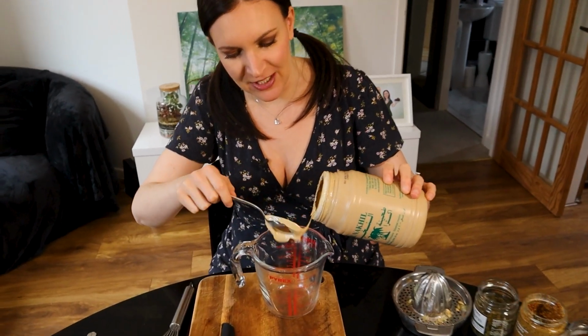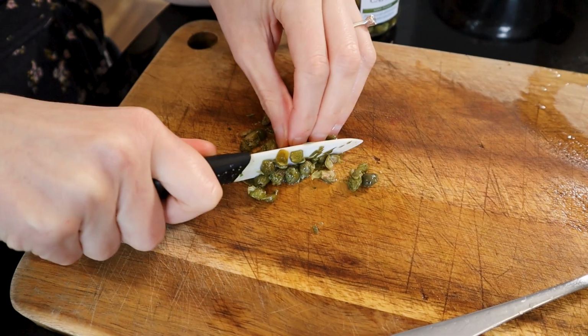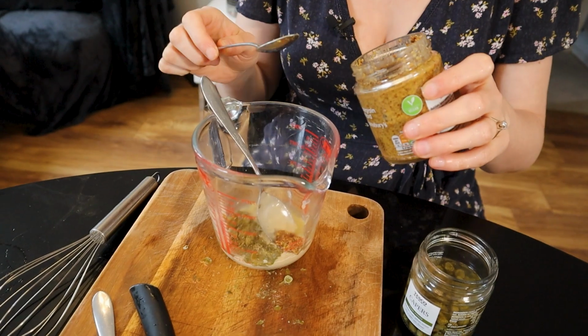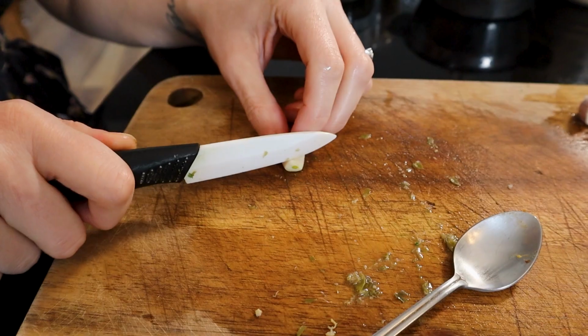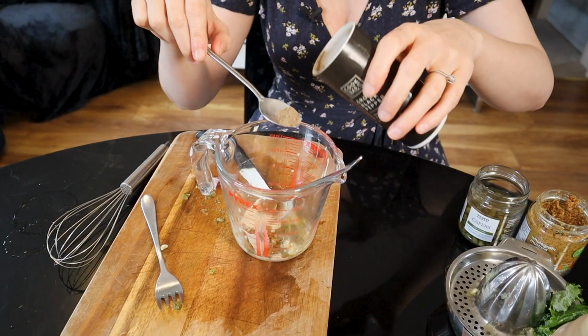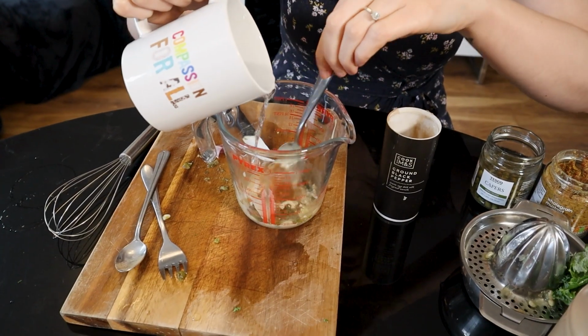Okay, so for the Caesar dressing, I'm going to go in with 2 tablespoons of tahini, a tablespoon of chopped capers, half a teaspoon of whole grain mustard, half a teaspoon of white miso, half a clove of minced garlic, black pepper to taste, and thin with a little water.